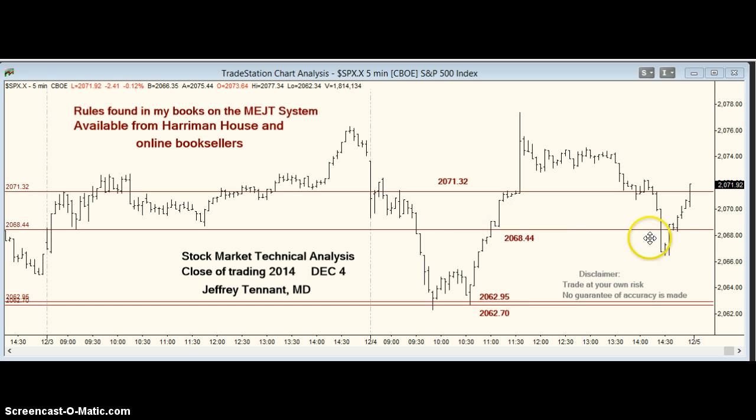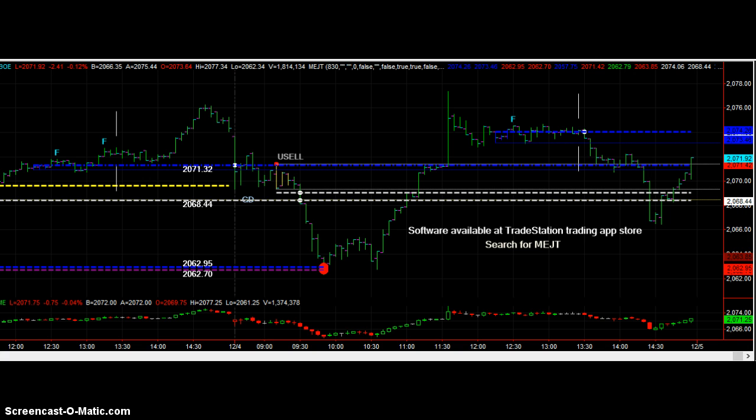There was some support at that level, but there was also a winner at the 2071.32 target, where it gave good support resistance levels throughout the day. During the day, mejt said that ultimately lower prices would print, which they did. The red dots indicate price targets were hit outside of their preferred time frame, and the white dots indicate they were hit within their preferred time frame.